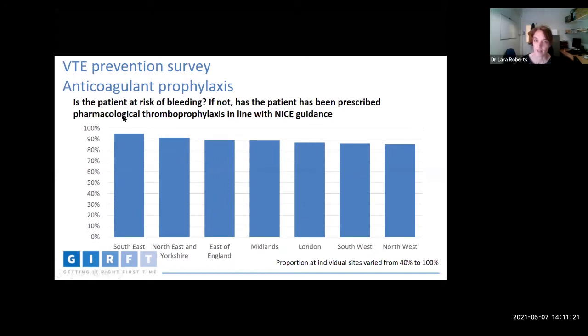Looking at anticoagulant prophylaxis, we only considered this in patients with a low bleeding risk. So this was just over 7,000 patients. And overall, 88% of patients had thromboprophylaxis prescribed appropriately. And there's not a lot of regional variation, but quite a big difference between individual sites, with some only prescribing in 40% of patients.